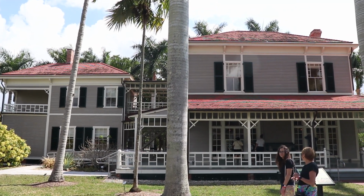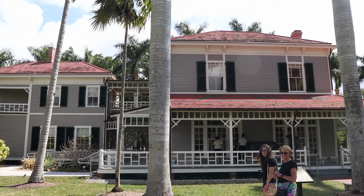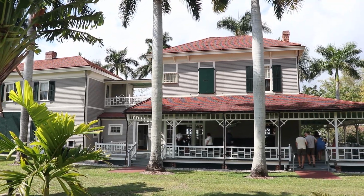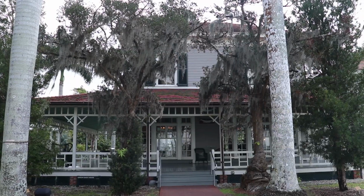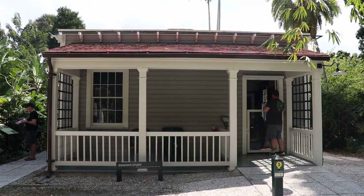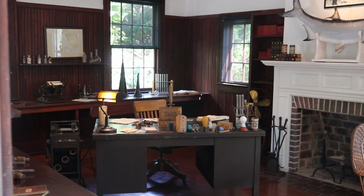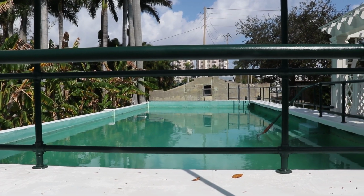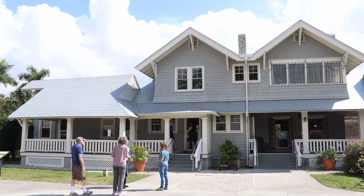So we're going to explore the beautiful complex, and in front of us, that is the Edison house, which the Edisons purchased back in 1885. And right next to it, we have the Edison guest house. In the complex, you can also find Edison's study, as well as the caretaker's house. There's even a very historic pool here on this site.